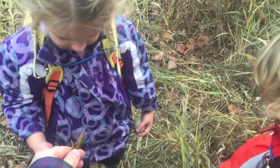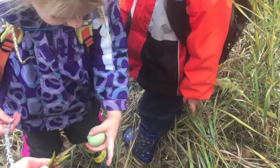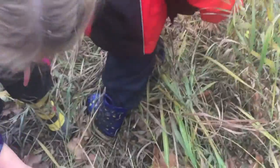Buds, that's right. And do you know what would grow from the buds? A spider. Did you see a spider? Oh yeah, that's a good one. Oh, can't quite find it on there. Spider. It's not going to come and get you, don't worry.